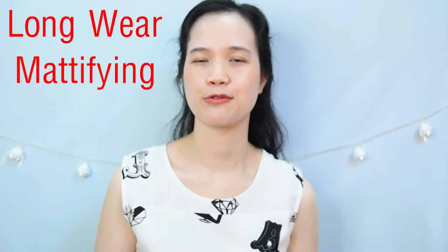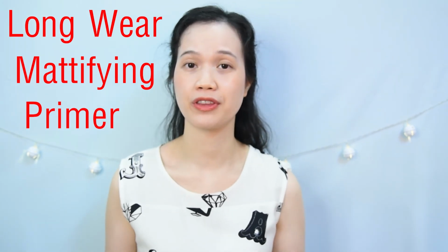Because of the slipperiness, I don't think this would work great under makeup. So if you're a makeup wearer, I think you should invest in a long wear mattifying primer if you're going to use it with this sunscreen. So all in all, I think the Sunplay Baby Mild Sunscreen would work great for people with sensitive skin and people with dry skin.